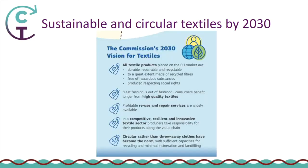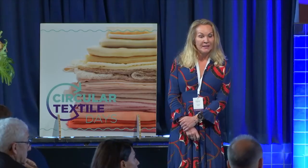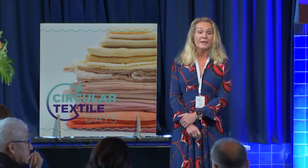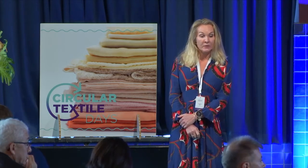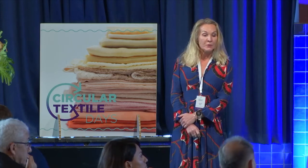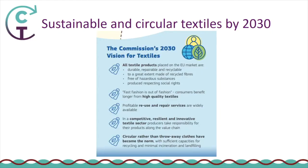Then if we look to the strategy itself, like I said, it contains a vision as well as actions. And the vision is roughly made out of four different points. So it says that all textile products placed on the EU market need to be durable, repairable and recyclable. That's actually most important. And it also states in the vision that fast fashion will be out of fashion in 2030, and that the consumers can benefit from high quality textiles, which are also durable and can last longer. There also needs to be a profitable reuse and repair service widely available throughout the EU.